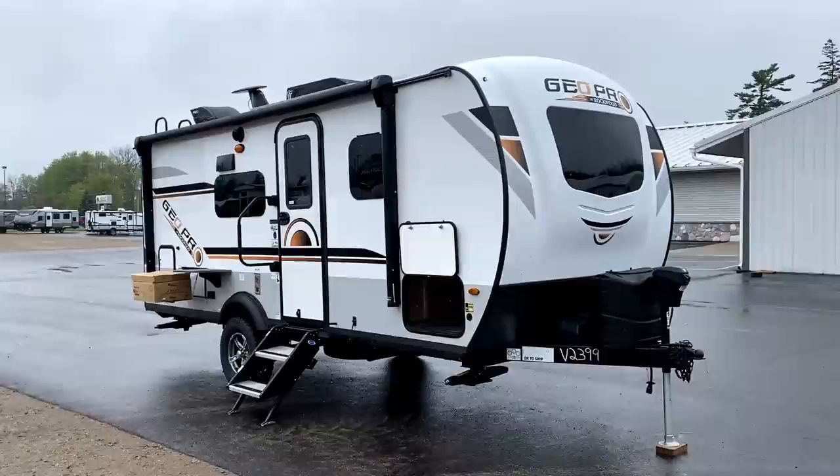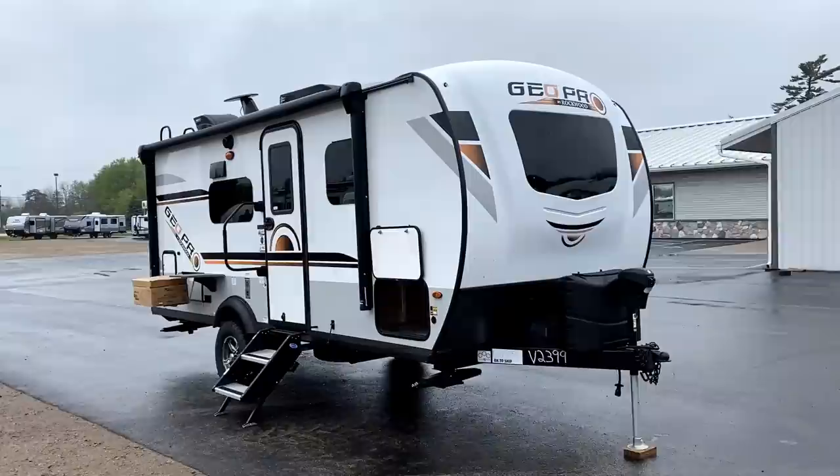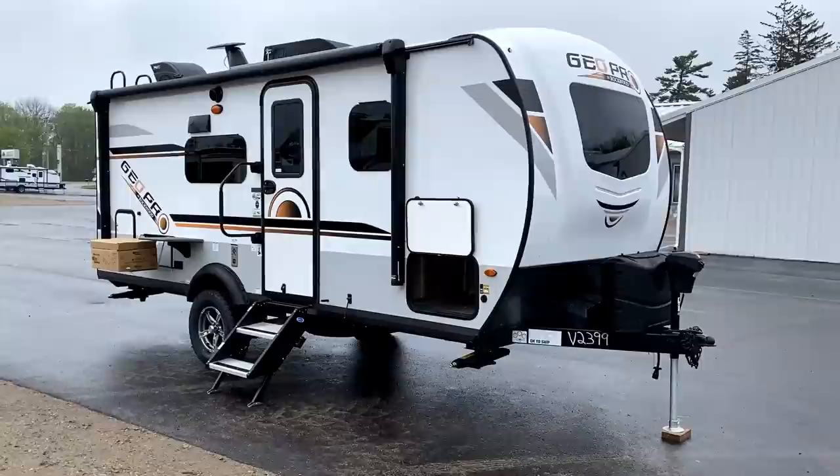Hop outside. Man, that is just a good looking little spaceship right there, isn't it? Those little bronzy orange accents always catch my eye. I love the linear lines. I like the look of it. It kind of looks like it's moving even when it's sitting still.